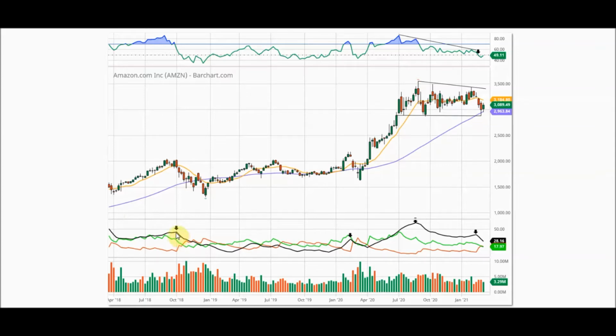Here, when it's above 40 and it breaks down, that would have been a perfect sell. Here, the black line I'm referring to breaks down, so does the stock. Here, the DX breaks down, and it's a little bit early, but we showed a top. Here again, the DX line breaks down, so does the stock. And here we have the RSI just breaking down below the 50.